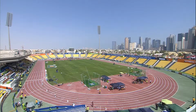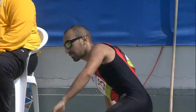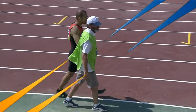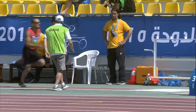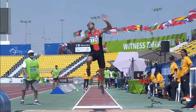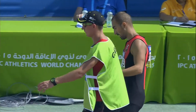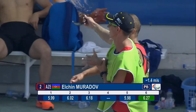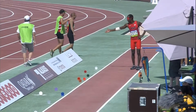In the final round. So back to the T11 men's long jump. Elchin Muradov with his final jump of the competition. 6:18 was his best, his 3rd jump for that one. Well, that is absolutely perfect, isn't it? You can't get much better than that. Full use of the board, right down the middle, and a good jump indeed. You'd expect that to be a better one than what he's already got. 6:18 to beat for him. 6:38 for the man in 1st place, but it's 6:27, so he stays in 2nd position.